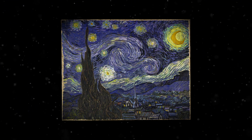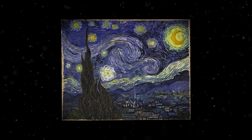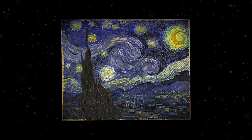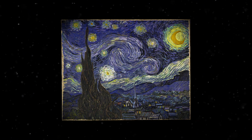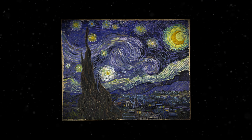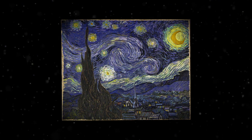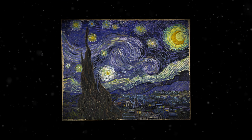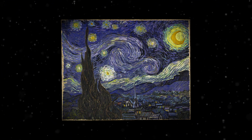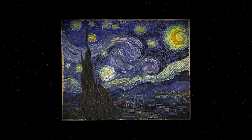The technique is oil on canvas. The ground layer is cream-colored. Van Gogh applied the paint in thick, raised layers. This technique is called impasto. The surface of the painting is not flat. It is relief-like, sculptural in a sense. The brushstrokes are visible. They are intentionally visible. This is not a photographic rendering. It is a vision. The painting measures roughly 29 by 36 inches in imperial units. Small enough to be intimate, large enough to contain infinity.